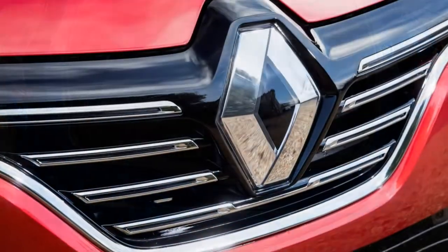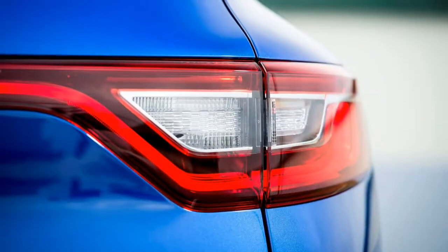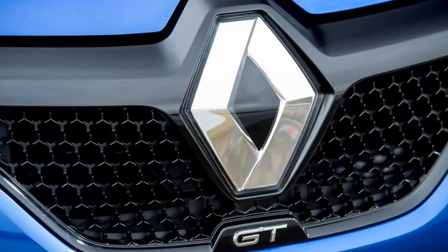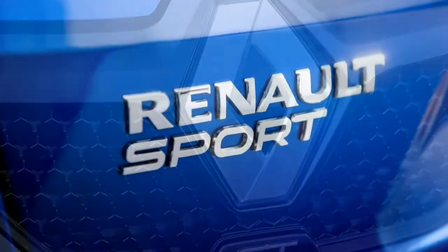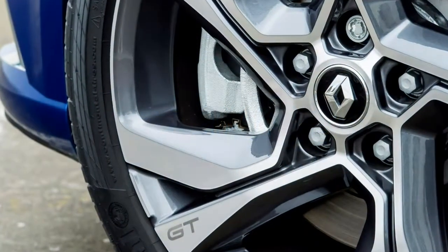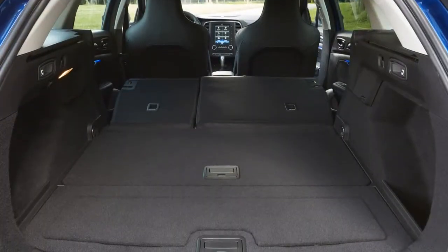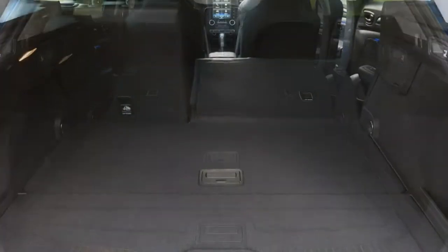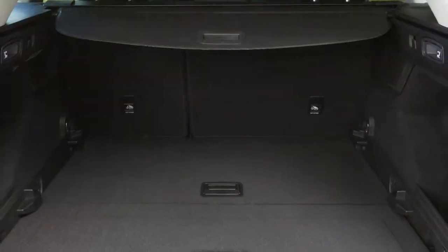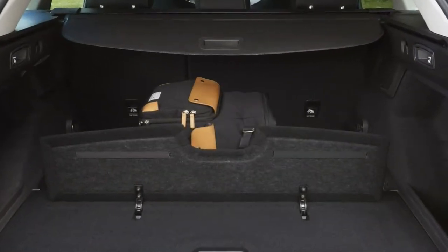This setup is what you find in the Scenic and Grand Scenic MPVs. Megane Sport Tourer's petrol engines. All engines available in the Megane are ones found in other Renault cars. Petrol power comes from a 1.3-litre turbocharged petrol, badged 130, while a better 1.6-litre turbo, the 205, powers the top-spec GT. The 130 is available with a choice of 6-speed manual or 7-speed EDC dual-clutch gearbox, while the GT comes exclusively with the latter.